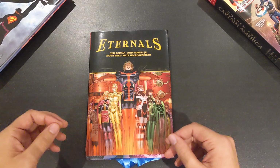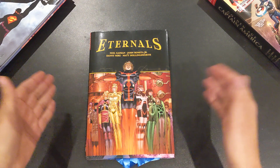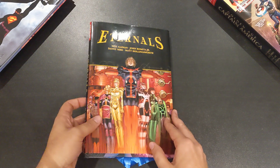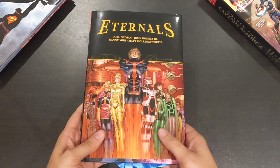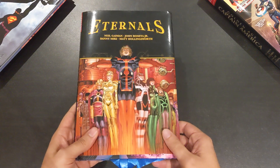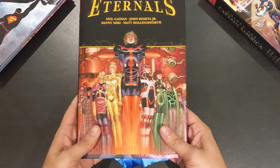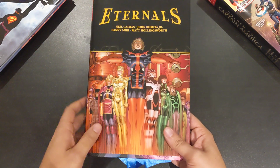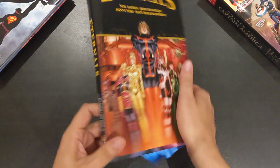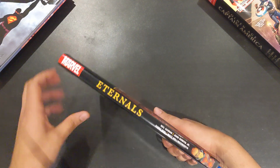Now, being a reintroduction, it makes sense that it has a profile shot of the Eternals themselves. So, if you didn't already know, Icarus, Makari, Circe, Zarus, and Sprite, and of course Druig, Ajax, and my favorite, Thena, the warrior, tactician. I love her.